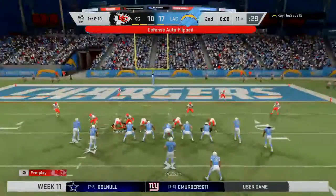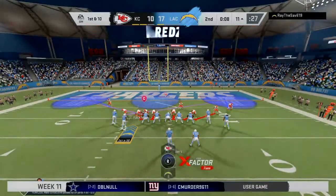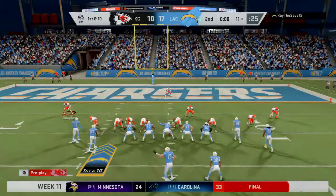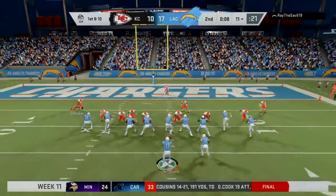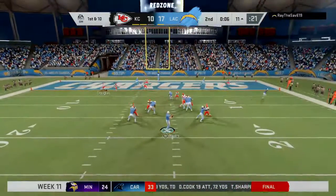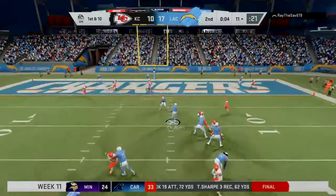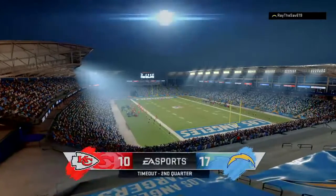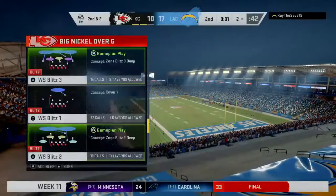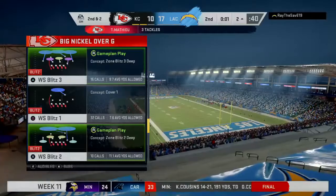Set. 190. 53, check 53. 65, 65. Left. 53, 53, Mike. Rivers now to throw on first down. Stepping up, he's going to keep it. And he's able to get it down to the 2-yard line. And with just 1 second remaining in the first half, they'll call the timeout.